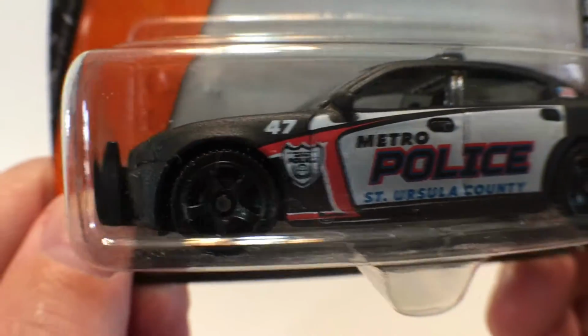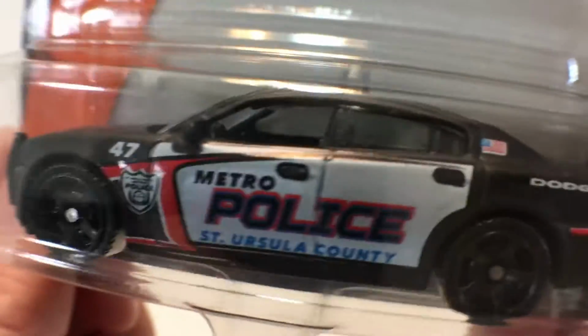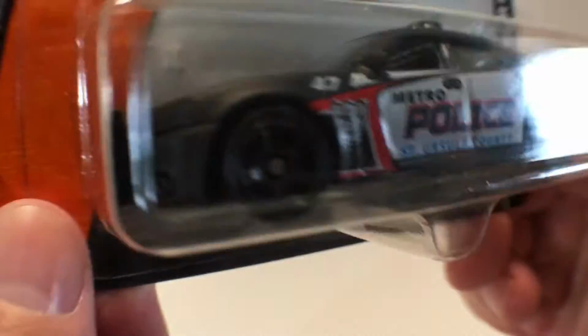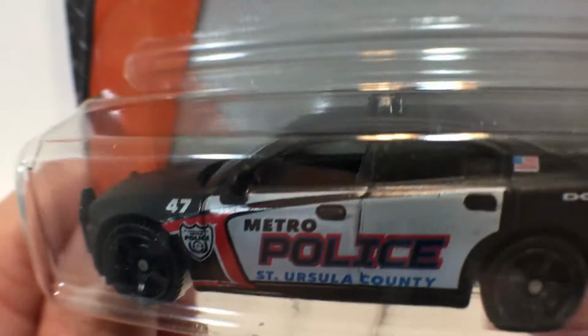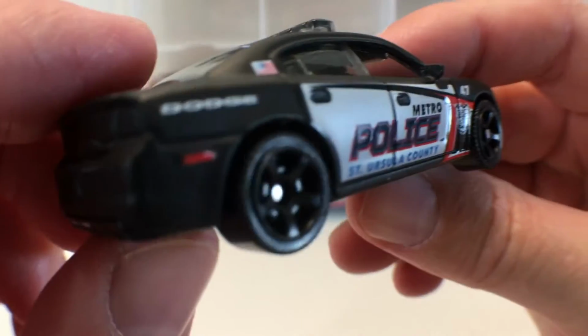Now this one I thought was super cool. This was my favorite one from this year from Matchbox, in a flat black. Little police bar on top, push bar on the front. But I thought that one was cool. I thought it was cool enough that I actually bought 2 of those so I could just have one to open.